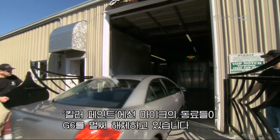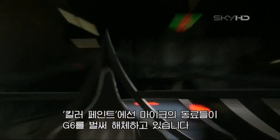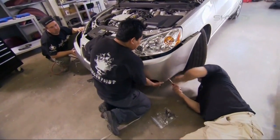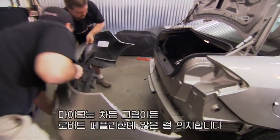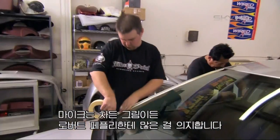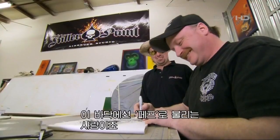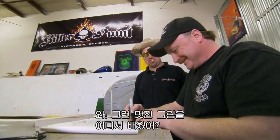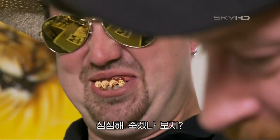Meanwhile, back up at Killer Paint, it's already time for Mike's crew to disassemble the G6. It's coming apart for surface alteration, and whether the job is cars or comedy, Mike depends on Robert Peffley, known region-wide as the one and only Peff. Golly, where'd you learn how to draw so fancy like and such? Don't you have something to do?